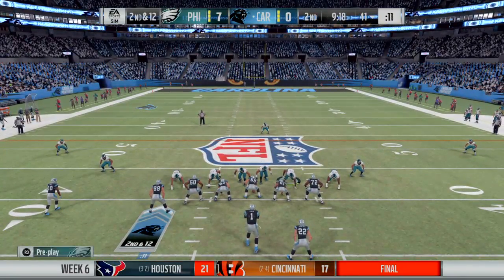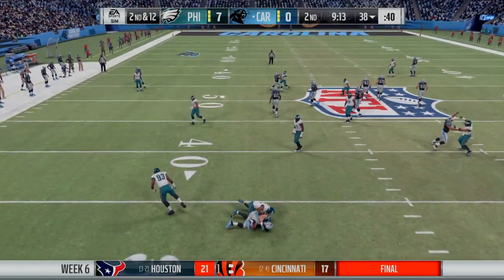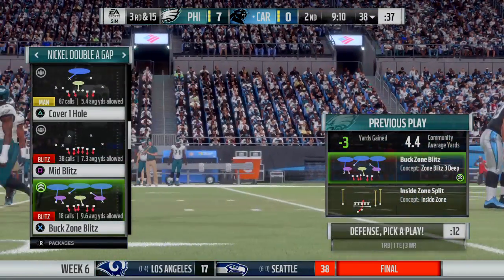They'll run it now out of the gun. And this play will be blown up. He'll lose yardage back at the 38. He'll wind up losing 3. And now it's 3rd down.